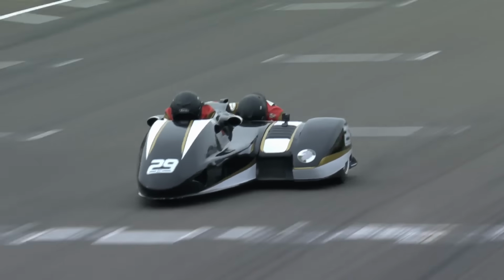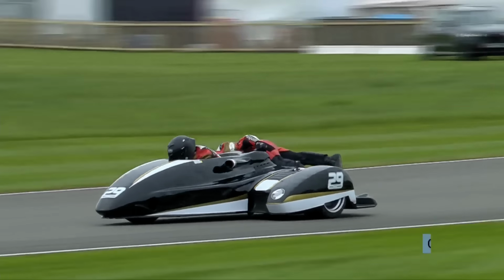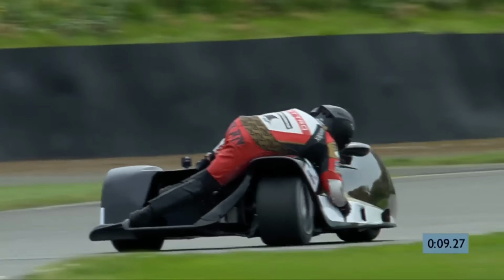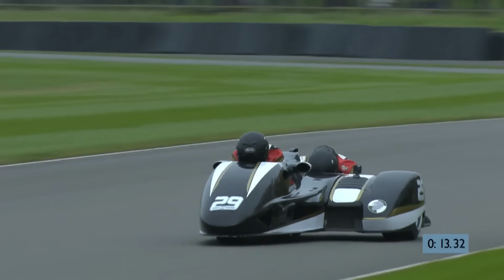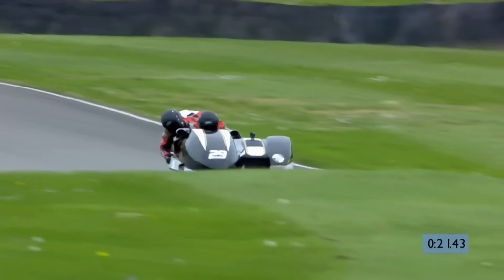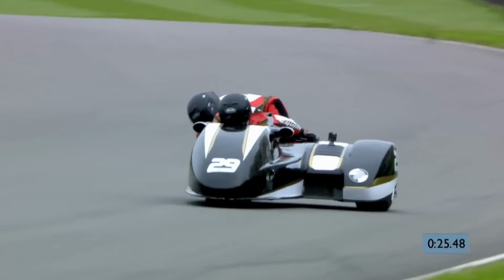Away we go. Remember, we are celebrating 75 years since the World Championship of Sidecars began, and it's been a real joy to see this machinery operating in such a fantastic form here at Goodwood, with some of the best riders and passengers in the world. They've got so many championship titles amongst them, but today it's just about getting around Goodwood as quickly as possible. It is this sort of super pole, just a flying lap. They're doing a good job.